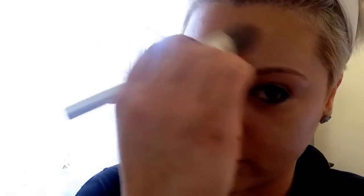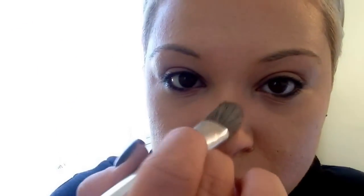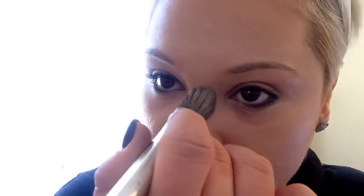So you want to keep the light in the light spot. You don't want to drag it all over the place. Keep the dark in the dark spots. We good? Don't ever worry about looking too pale because there's always bronzer. Better too pale than too dark.